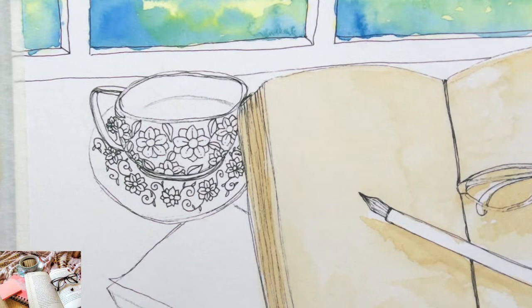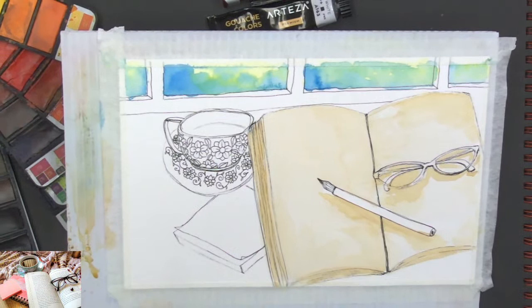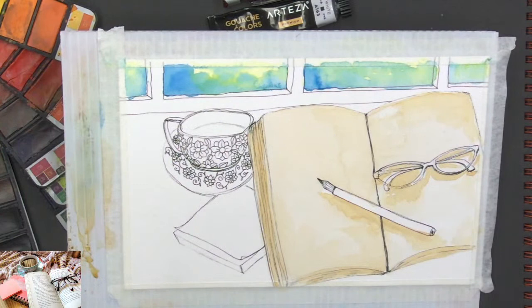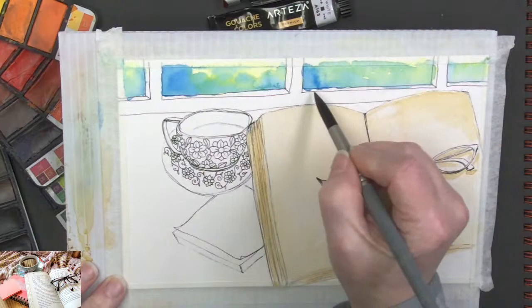I'm going to zoom out just so we can get a better view of the whole thing. So that's looking pretty good, isn't it? I want to go in and get the brown color put in on the window frames. Or maybe I'll keep it white and we'll put shadow in. You know, I like the white on those shadows or white on the windowsills.